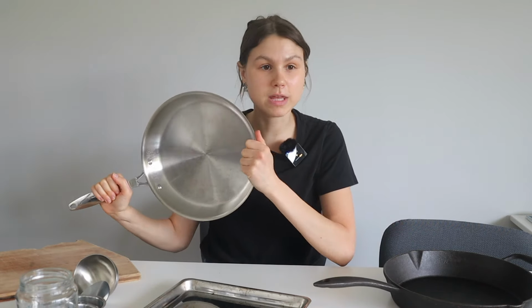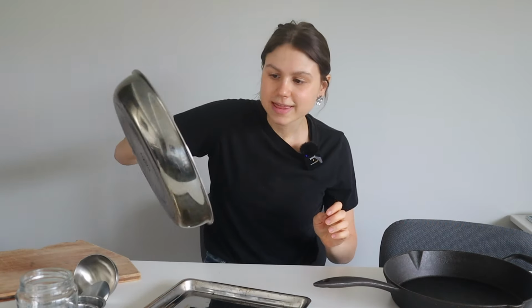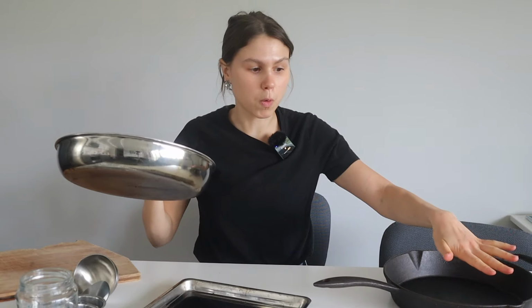Moving on, let's talk about my stainless steel one. So this is probably my favorite pan that I have been using. I love the way that it performs. I love how easy it is to clean. And I like that it's a lot lighter than my cast iron or my old 100% ceramic one. It's just a lot easier to use.